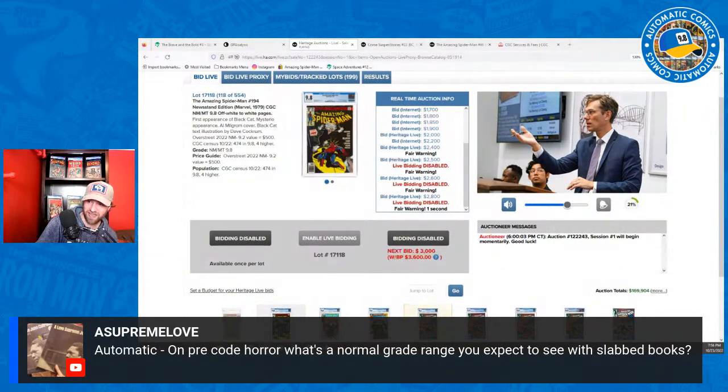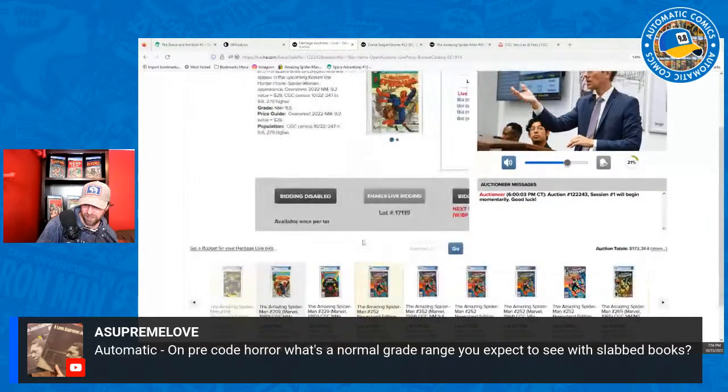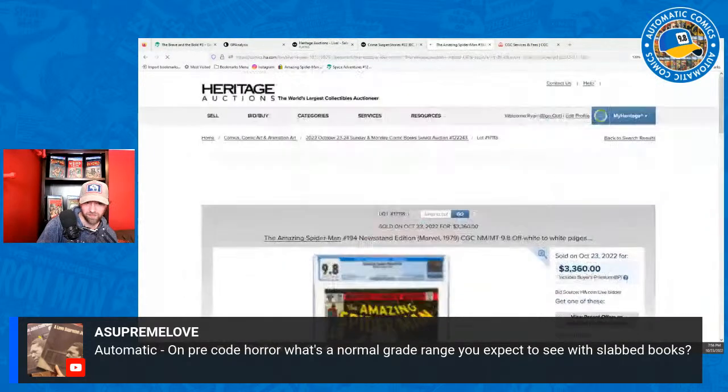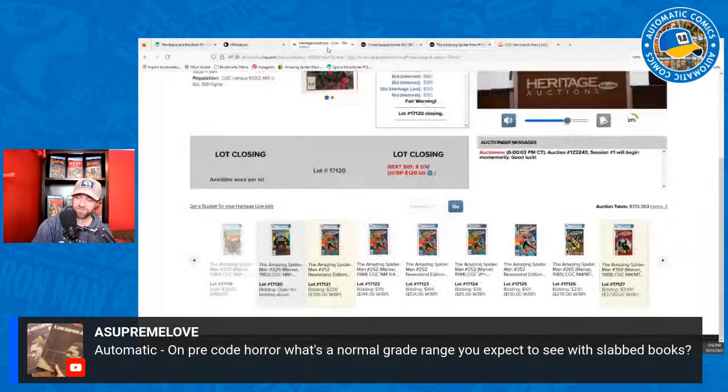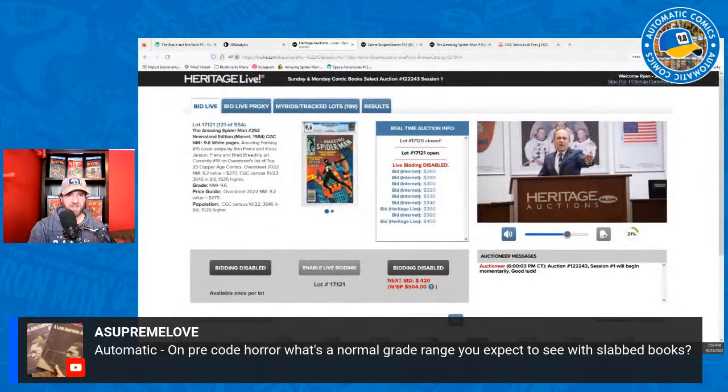So, oh, we've got a 9.8 first Black Cat. What did that one go for? Oh man, I feel like I should have bid on that. What did I have that priced as? So I estimated that one at 4,000, because that's a newsstand too. Now it's Off-White to White, and people can be a little more picky when you're getting into this late Bronze Age, 1979, when it's not white pages. But 3,360. I mean, that book peaked at 5,760. That's 2,400 under its peak. That's a pretty good deal for that book.